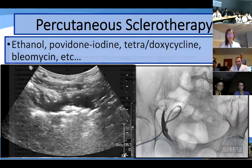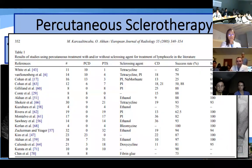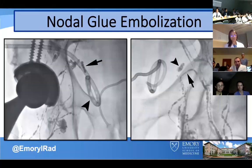This is just a review from 2005 showing all the various studies of sclerotherapy, all the different agents that could be used, and the success rates are quite high and not something that is experimental by any stretch of the imagination. It's well accepted and very effective. Nodal glue embolization is something else you could do.